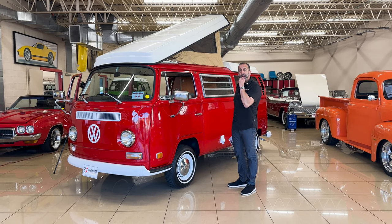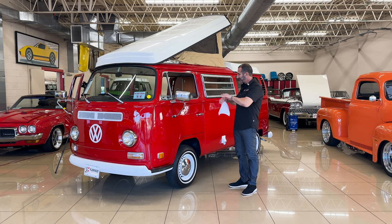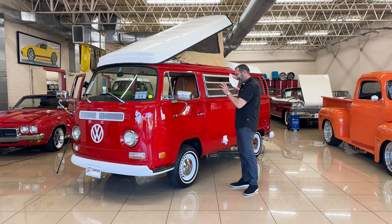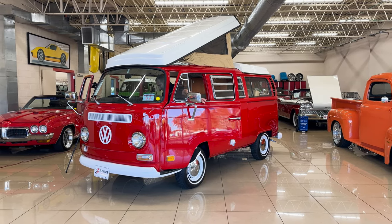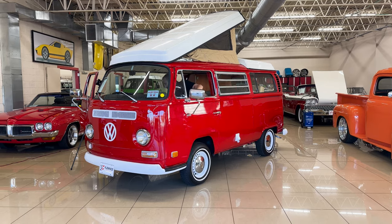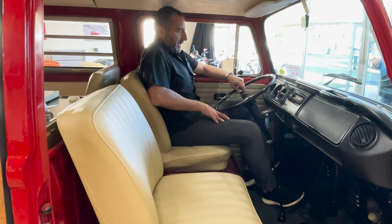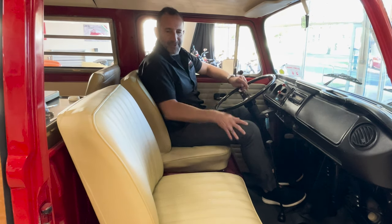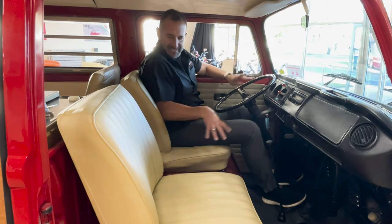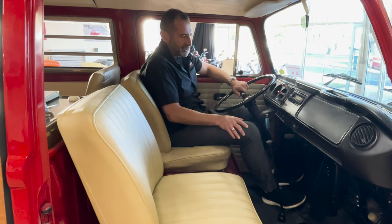All right. So the restoration, we looked at the outside. We talked about the underneath. Let's get inside here and see what else we got going on so you can see all of that. All right. Again, I'm a person of room. And so like at 6'1", I like to show that there's plenty of room for all this. The seats move back and forth. There's plenty of adjustments there.